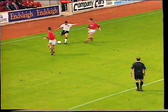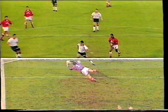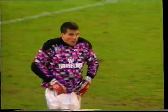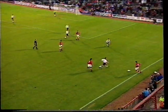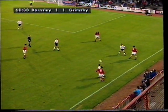Down very low to his left, we'll see here. First of all, a nice little first touch, sets himself up, bang with the left foot. Great save, and he's recovered. That's the important thing. He's up on his feet, good goalkeeping, brave enough to get it at the second attempt. Yeah, Lee Butler's been man of the match before on occasions when we've been to Oakwell. That was a terrific stop.